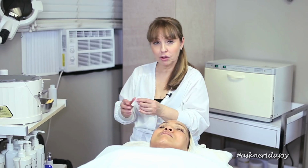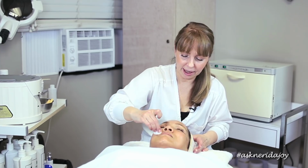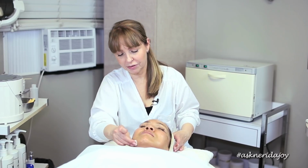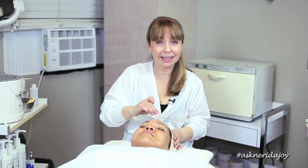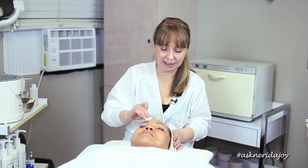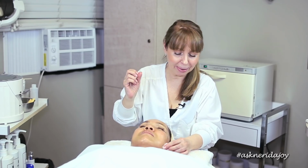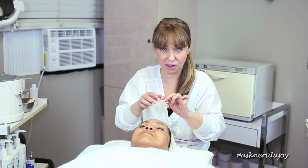So I'm just going to do one more application with my Fruit Complex number 1. And now I'm just going to be going around, using the other half of the cotton round. Now the Fruit Complex number 1 is a complex, so it has your different alpha hydroxy acid molecules. And what that means is they're all a different weight and a different size. They get to different levels in the skin. It is within a lipoceutical vehicle, which really allows for lesser irritation on top, so it's not too stingy and burning on your client, and it doesn't make the skin red. But it gets down to the levels where it needs to go. So your vehicle, your carrier of your ingredients, is really important.